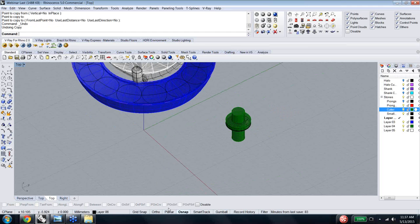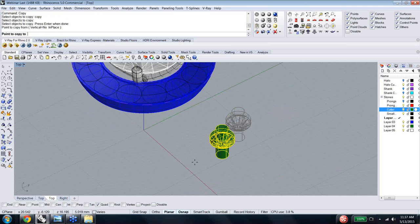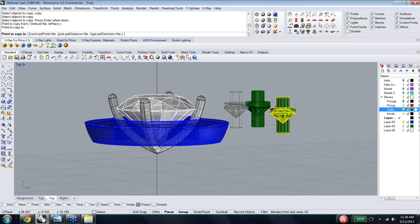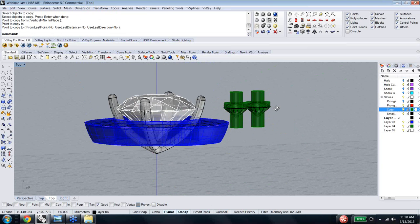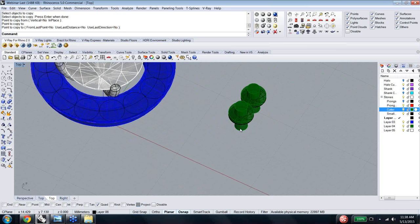Usually, oh, I know why. Actually, I'm just going to show you. Planar is off. I usually work with planar on. So I'm going to do the copy command one more time. Select my objects from quad, then I choose project. Now, even if I snap to the wrong quad, which is that one, it's still going to pop up to the exact same point in the plane that I originally chose my moving point from.